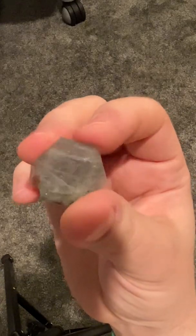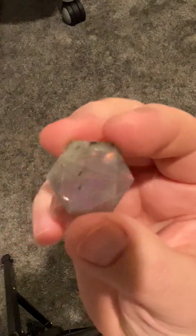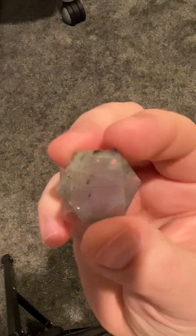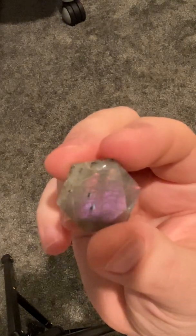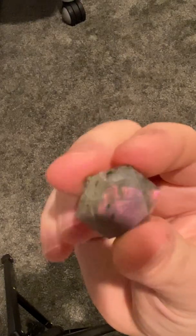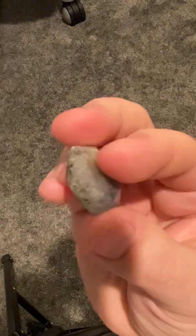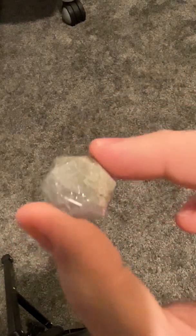There's the shimmer side. It's really cool. It's a little tiny piece, size of a quarter. So it's a nice little thing to take with you, or put under your pillow. They say putting, oh, look at that. Very nice. They say putting labradorite with amethyst is a good mix for a nice calming sleep with really nice dreams.